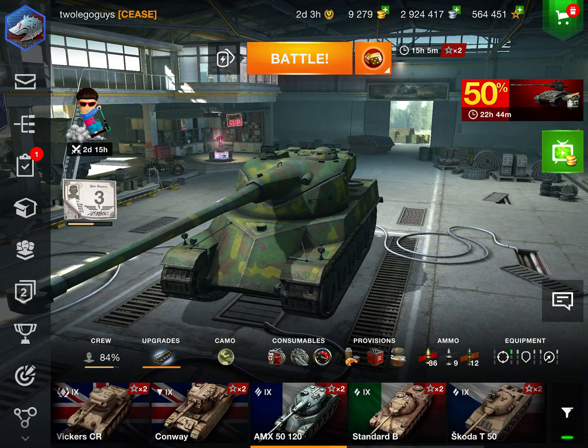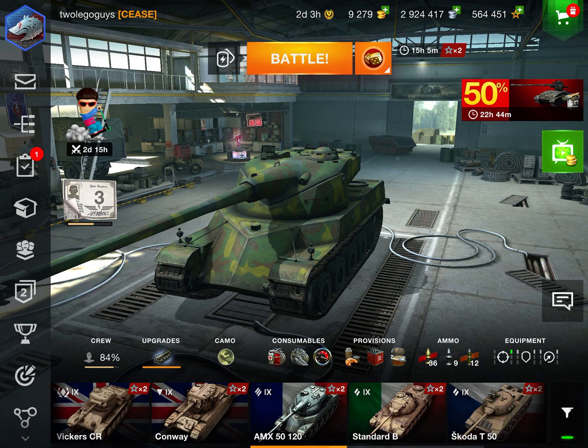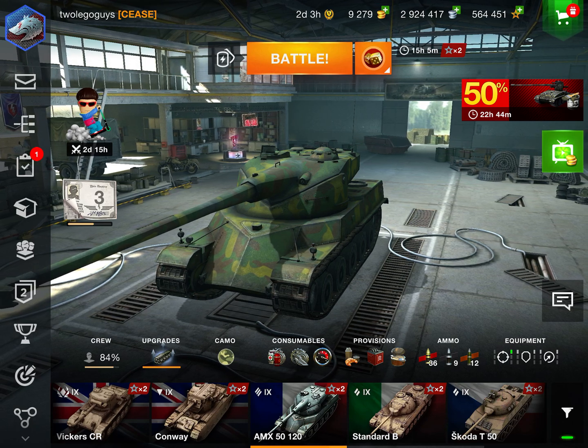The gun is pretty amazing on this tank. I am really enjoying it. And we now have the 50B, so hopefully a review on that should be out soon.